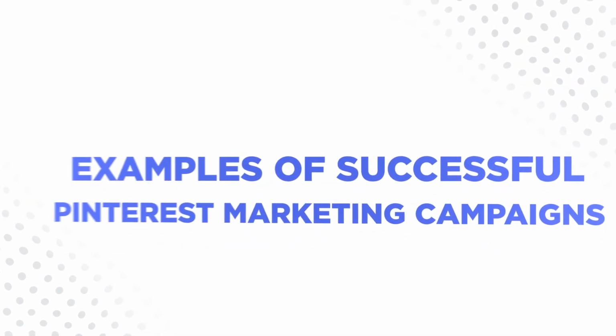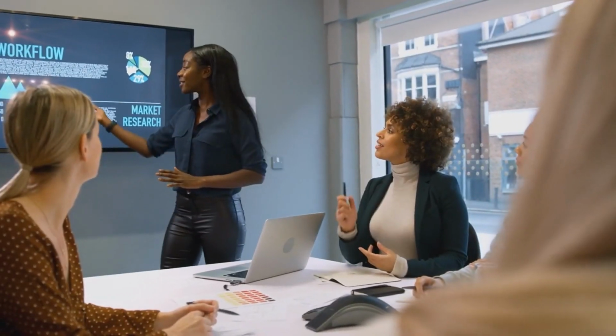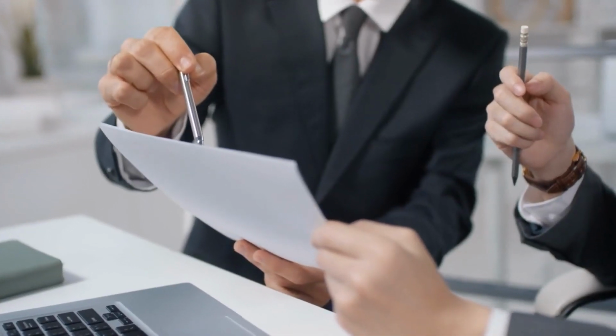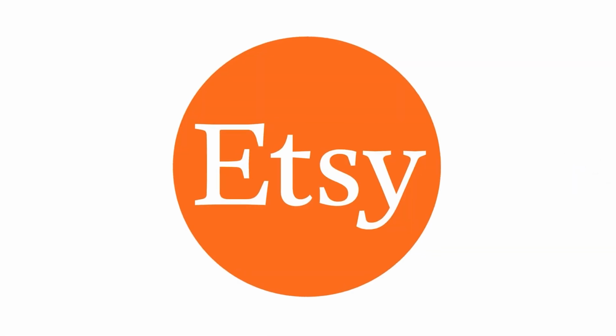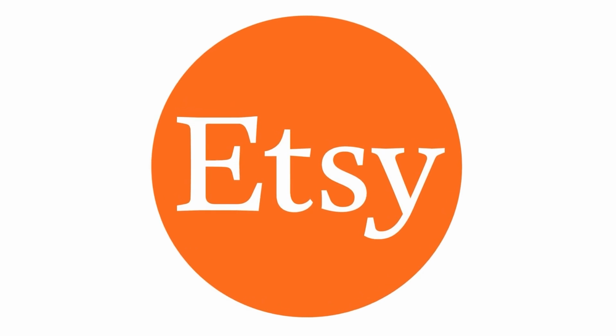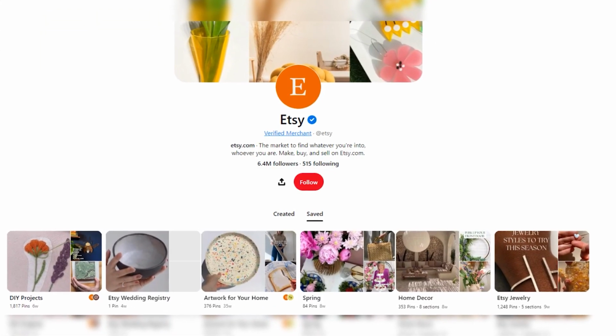Examples of successful Pinterest marketing campaigns. There are many businesses that have successfully leveraged Pinterest for their marketing campaigns. Let's take a look at some real-world examples to see what makes them effective. Etsy. Etsy, an online marketplace for handmade and vintage items, uses Pinterest as a key marketing channel to showcase its products and drive traffic to its website.